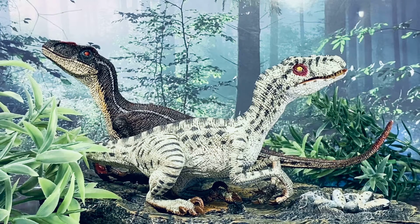So final thoughts on these JP3 inspired raptors. I think Rebor did an excellent job on them. The paint schemes are immaculate. They're very true to how the animals appeared in the movie, with the exception of the male. It's just missing its quills.